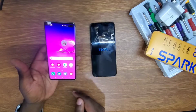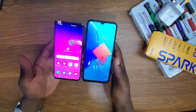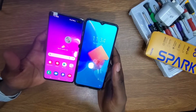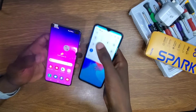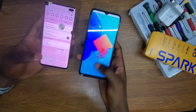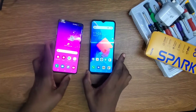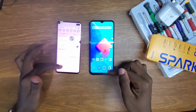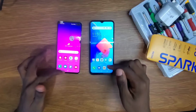As you see, I'm scrolling through and the Samsung is working quite fine. The Tecno has finally gone on also, and these phones at the moment in 2022 are almost the same price, so it's just a little difference. If I show you the screen size, they are almost the same, though the Samsung has very thin bezels. The Tecno has a very big bezel at the bottom, and also it has a water drop notch.